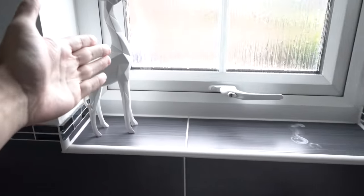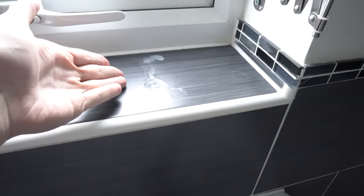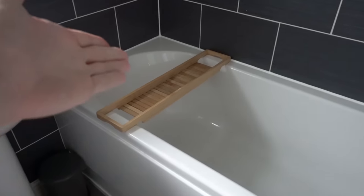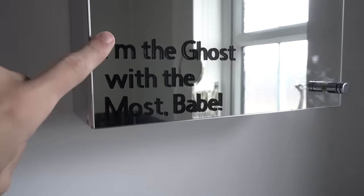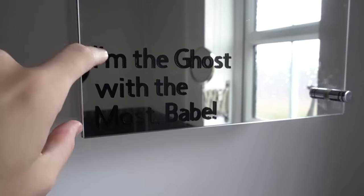Upstairs, I've been left this wonderful giraffe. There was some other stuff on here. I've also been left this. I need to clean it up. There's nothing left on there, so I might just put my shower stuff on there, I guess. Oh, I've got these. Chelsea put these on the glass. I'm going to be honest, that's not a quote I use particularly often, so I'll try and get these off, depending on how hard they are.